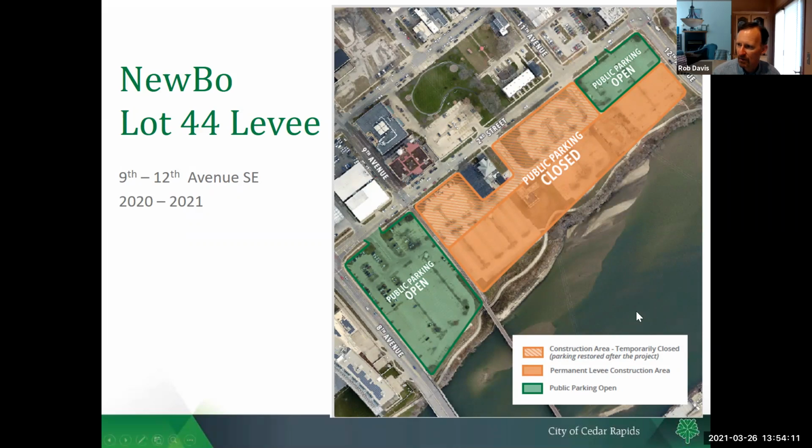This is the Lot 44 levee. This is 8th Avenue on the east side, and then 12th Avenue. This levee was mostly completed in 2020. That's in the solid orange, so it's permanently removed from parking. We're going to maintain this area here for flood control for a little bit, to store, and also for staging for other phases of work, such as the 12th Avenue roller gate. But we will have those areas shown in green here open at all times for parking. So we'll make sure that at least there will be some parking in this spot.